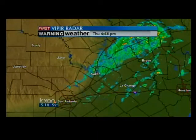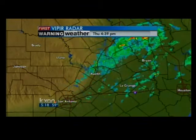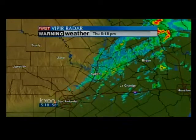The rain that's coming is, I think, going to end up being the biggest story over the weekend, although just in general, it's going to be real ugly for the next couple of days when you combine the rain and the cold. You're looking at the Viper radar right there. We're seeing rain that's finally started forming on the frontal boundary right here up and down I-35.